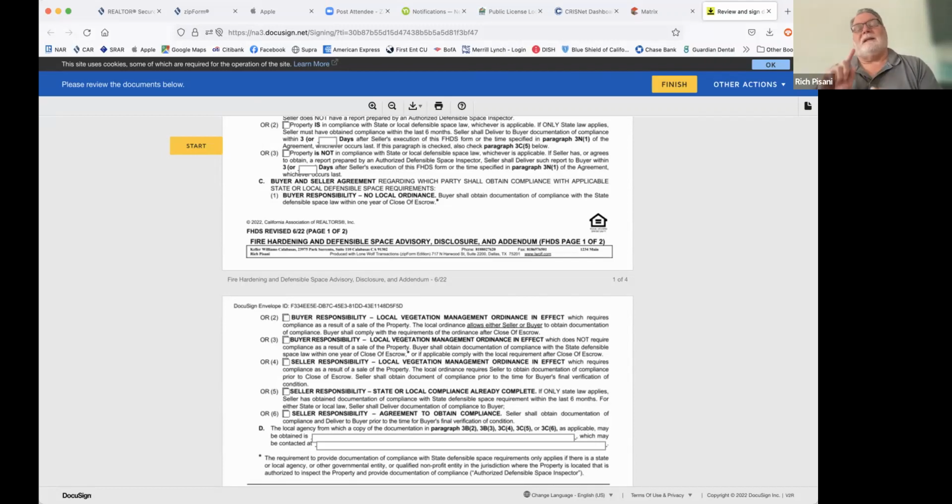I want to stress it is not required. There are brokers out there who are insisting that this is a requirement at point of sale. It is not. It is not a requirement at point of sale to get this report. If the seller wants to get the report, they're more than welcome.